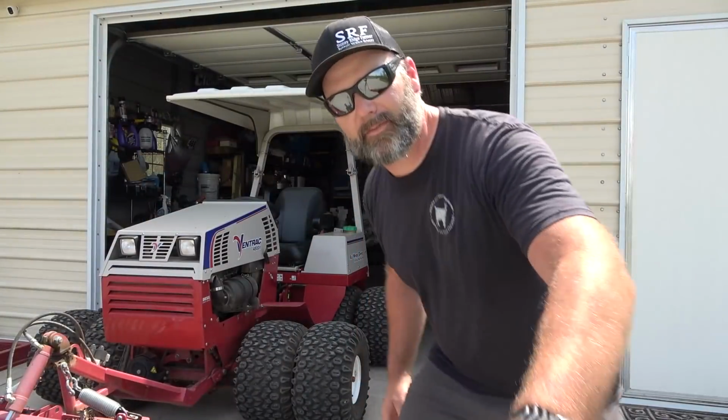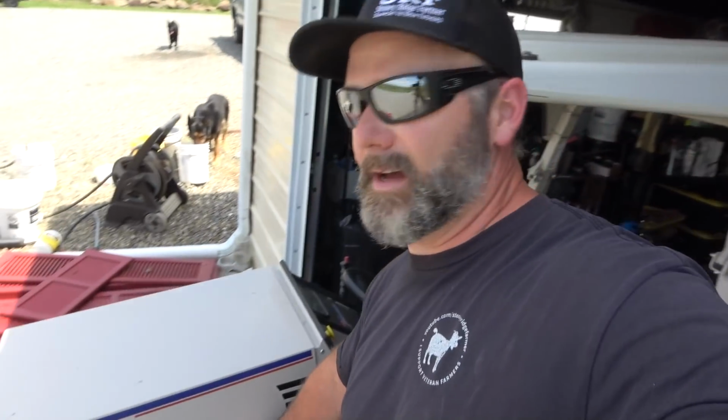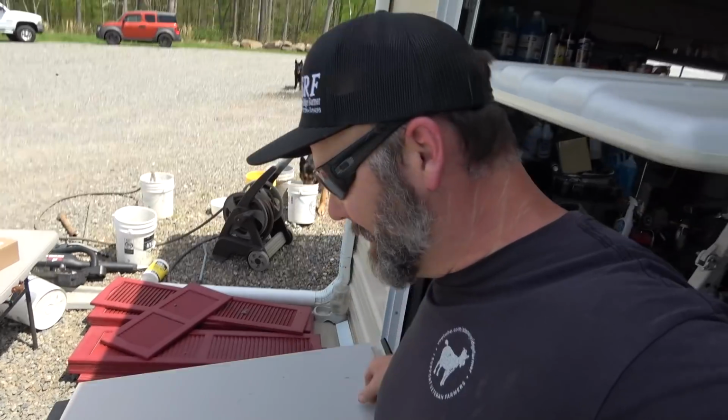So we're all ready for the Ventrac service. And this is the intermittent service. In other words, this is the 50 hour service. The 100 hour service is the oil change, hydraulic fluid, and all that stuff. And it's pretty cool, man. This is an awesome little tractor. 25 horsepower Kubota or 24.8 horsepower Kubota diesel engine.